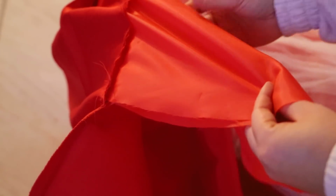So I'm going to stitch this and then pull the fabric through and stitch around the pocket. Stitched them in, and I'll tidy up the edges, but I just want to show you. I'm going to take the fabric out and this is going to be the pocket.